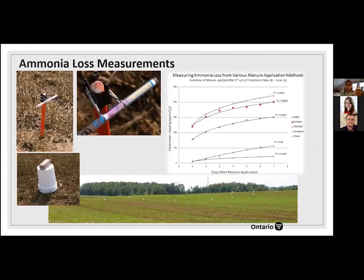We did some ammonia loss measurements on forages for several years and looked at the difference between shallow injection versus surface application. What we noticed consistently is that the biggest nitrogen loss is right at the beginning. The higher the pH of the manure, the quicker that loss. And the higher the application rate, if there was any kind of ponding on the field, that would be where the application losses were the highest.